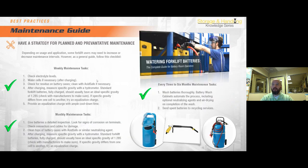It's very important to have a strategy for preventive maintenance. There are items that need to be done on a weekly, monthly, and even quarterly and yearly basis. It's very important to always check the electrolyte levels and the water levels. Batteries that are not properly maintained with their water levels will suffer damage over time.